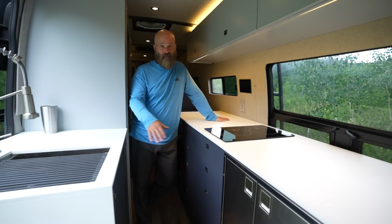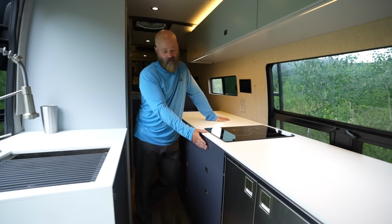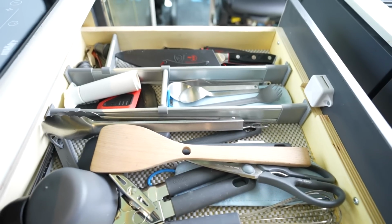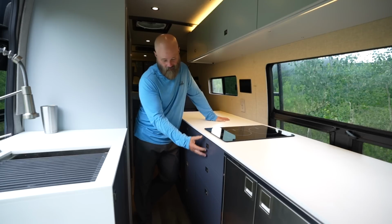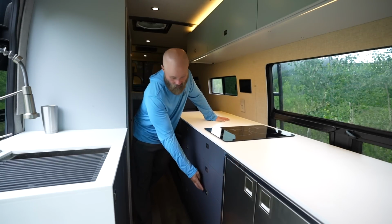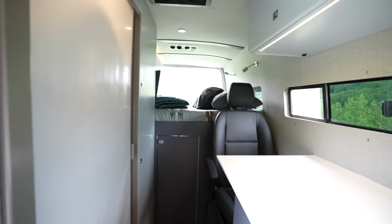We did 2 rows of drawers, pretty simple, all push button latches, kind of marine style latches. So this is all cooking utensils, and then as we go further down, the drawers get bigger and they are more just cooking supplies, pots and pans.